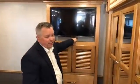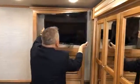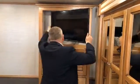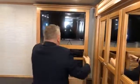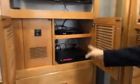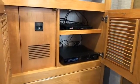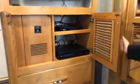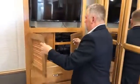And then your TV. So everybody's like, well, I want to watch TV in bed or something. You just release, and then you can turn it, and you can put it at the angle if you're sleeping or whatever, if you're taking a rest on the bed before you go to sleep. There's your LG Blu-ray player, and then there's your Wally Dish Network box that comes with it. Standard, you can change it over to DirecTV if that's what you need.